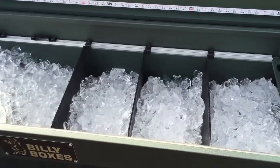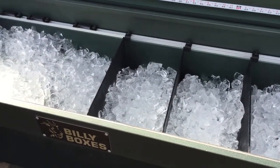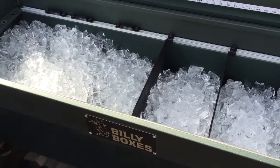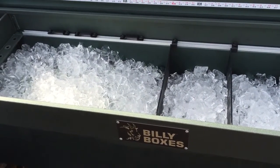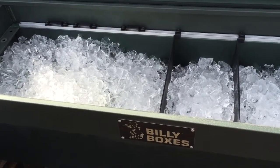Now, it's not a multi-day cooler. For that, there are lots of good coolers on the market and you should get one. We offer a soft side cooler that's emblazoned with the Billy Box logo that fits nicely in the box. You can also fit a Yeti Roadie in here or similar. So if you've got a need for multi-day cool storage, you want to get a cooler, whether you put that in your truck or in your Billy Box.